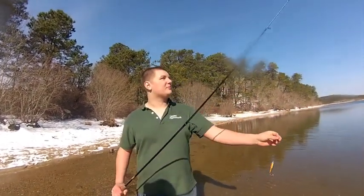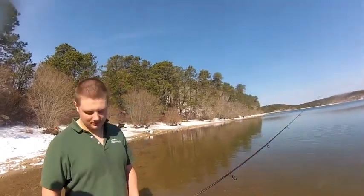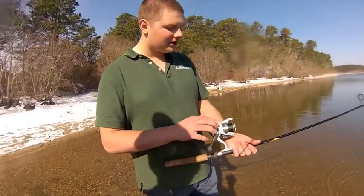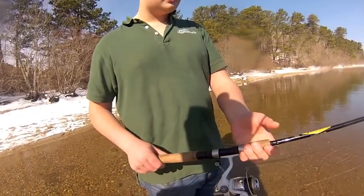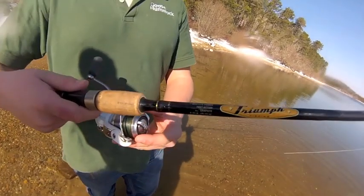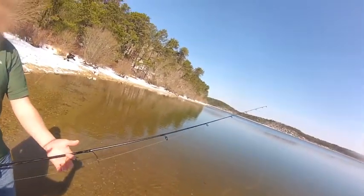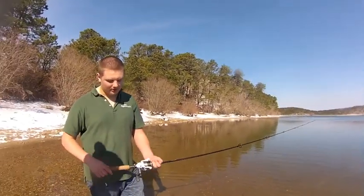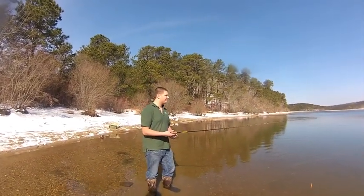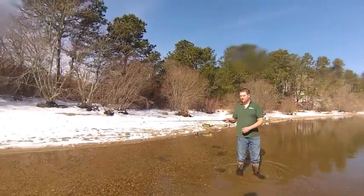Today we're trying to go for some big brown trout over at Cliff Pond in Brewster. The rod I'm using today is a Shimano Stratic 2500 FJ, loaded up with 10-pound Power Pro on a 7-foot medium light action St. Croix Triumph. Extremely nice setup, casts extremely well and very light. So here we go. It's a very good casting lure.